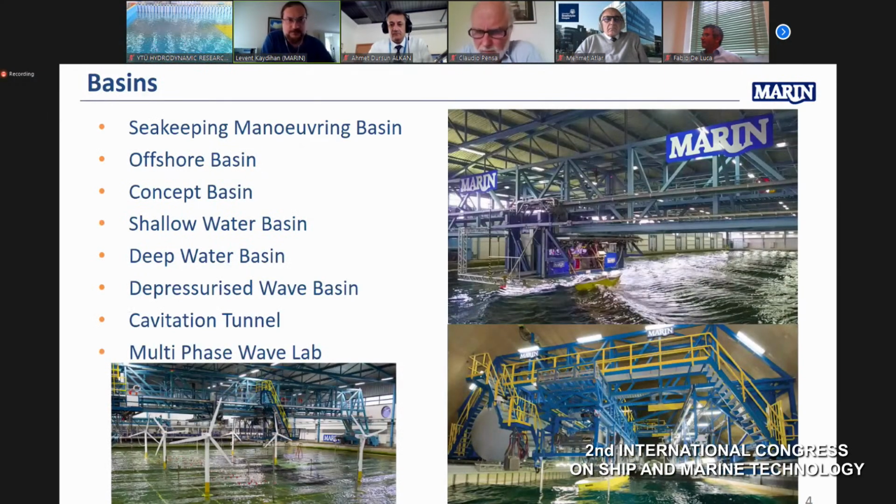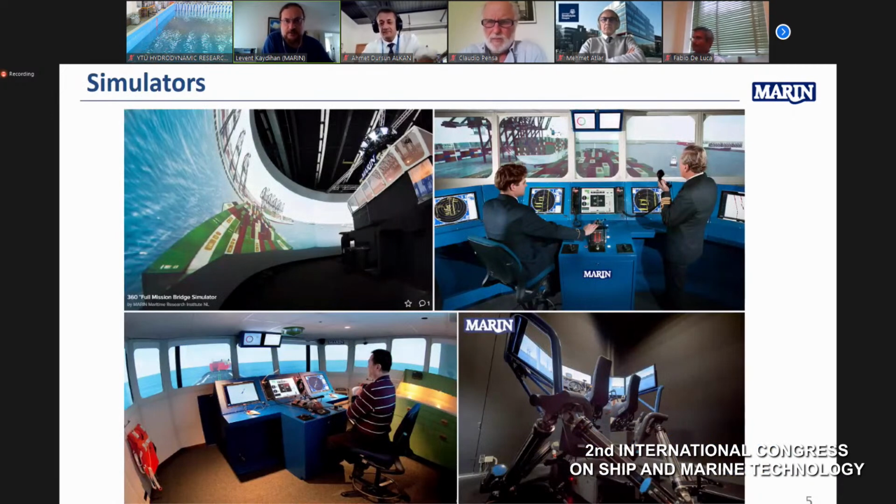And you can see some kind of basins we have. I mean, we have 8 basins, and here in the right upper side, seakeeping maneuvering basin, which is the main one actually, and it has 170-meter length and 40-meter width and the depth of 5 meters. And I will not give details of those basins, we don't have enough time for this, but something should be mentioned, that the pressurized wave basin we have in the right bottom side, you can see, and we can reduce the pressure, and we can observe cavitation in more details while ship is being towed in this facility. And those facilities have 3 meters thick walls, I should say. And these are the simulators, but I will pass those to be quick.